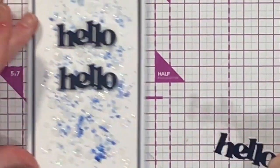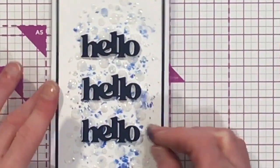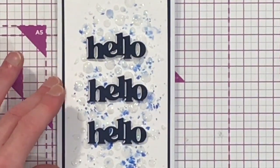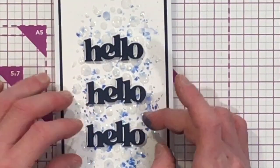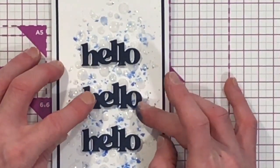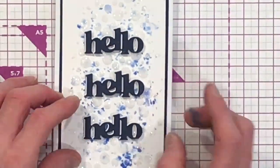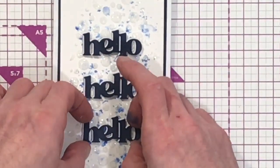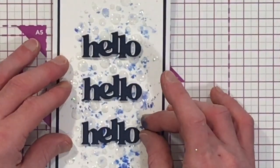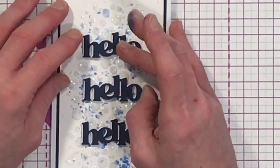Turn that one around, pop that one into place, and then move it, budge it into the position that you want. Let's just move that one down. I can try and get it. There we go.